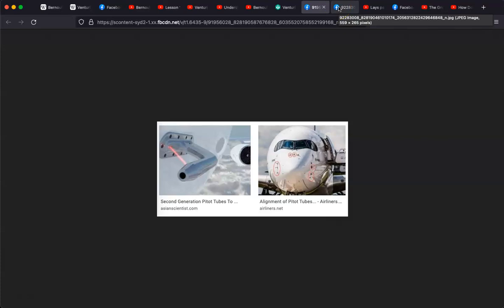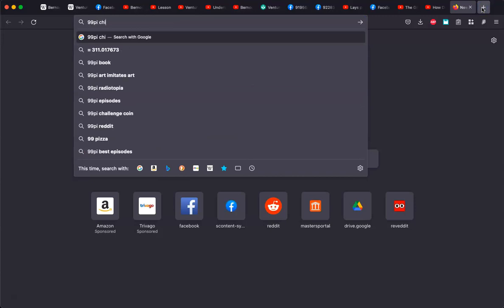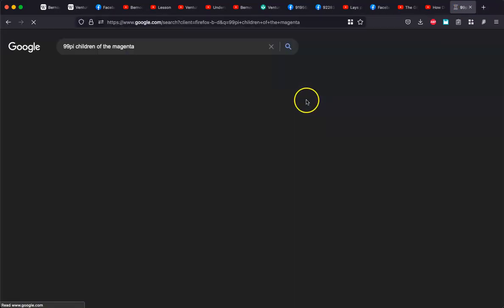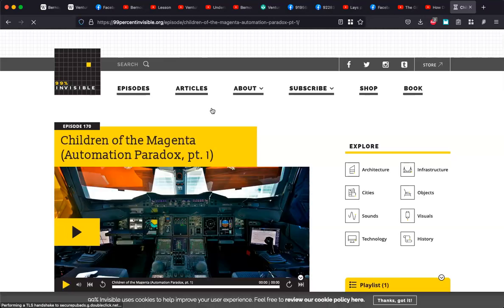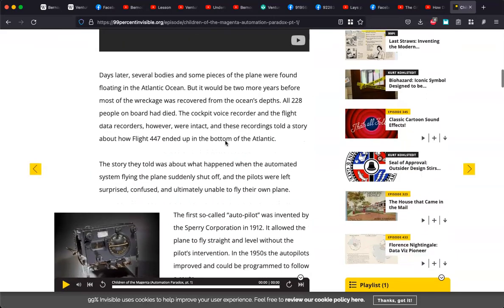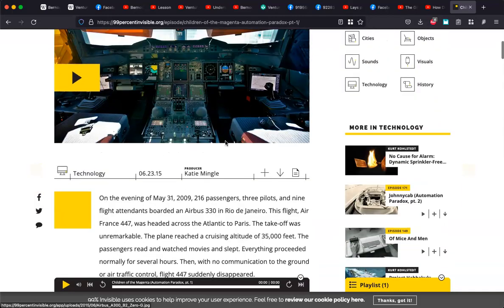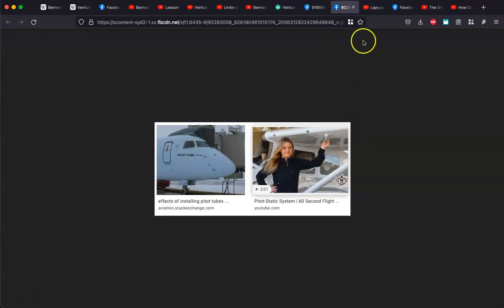And there's a good 99% Invisible episode, which I didn't look up beforehand, but I will look it up. It's called Children of the Magenta. In this episode, they talk about how reliance on the autopilot is possibly a big factor in why this plane crashed. And as a result, after this, pilots had to fly manually for some part of long-haul flights. So worth mentioning that now.